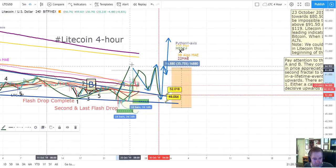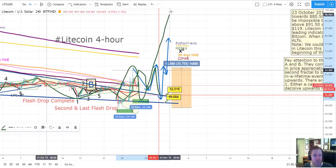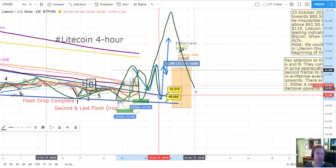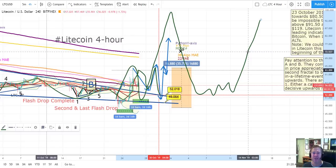This move here is one big move. The next move is going to be a big move as well. You haven't seen yet what is going to happen here. The next move here, I'm going to show you when we get there what's going to happen. Keep a look at these videos, because if my data is correct, you are going to make insane money.